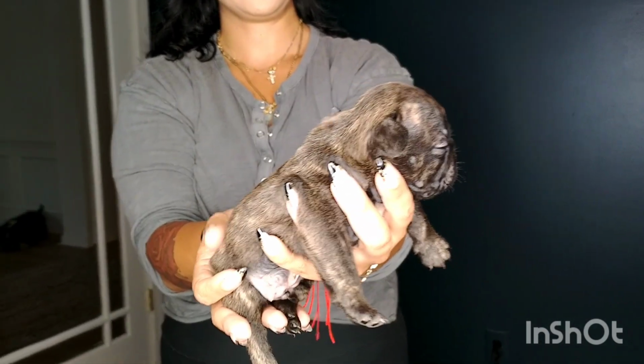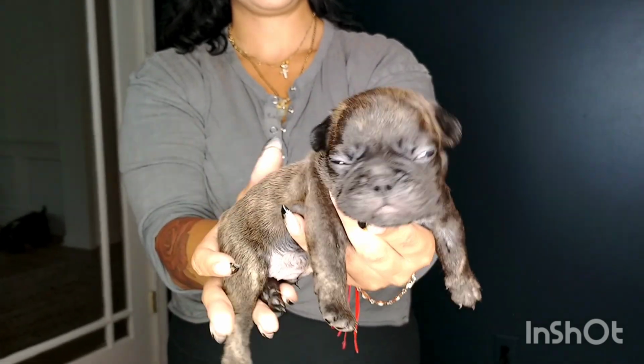And then we've got the boy that looks just like mine. You almost can't even tell them apart. I know. So this boy and the boy I'm keeping are almost identical. Look at that wide, flat little Winston face. So I've noticed on Winston pups, he's throwing that real wide, flat face.